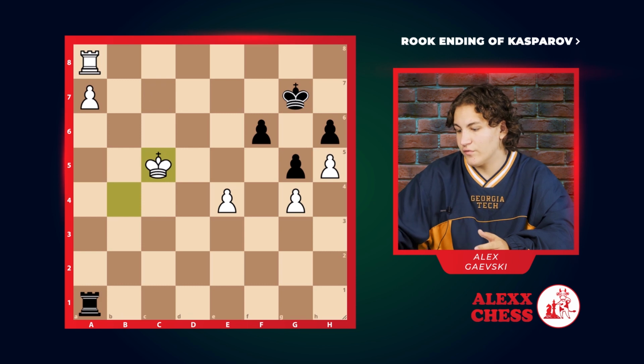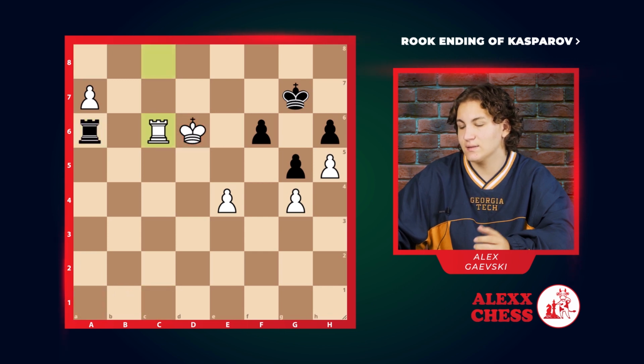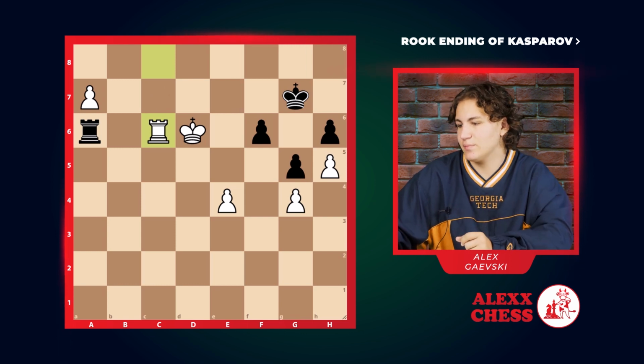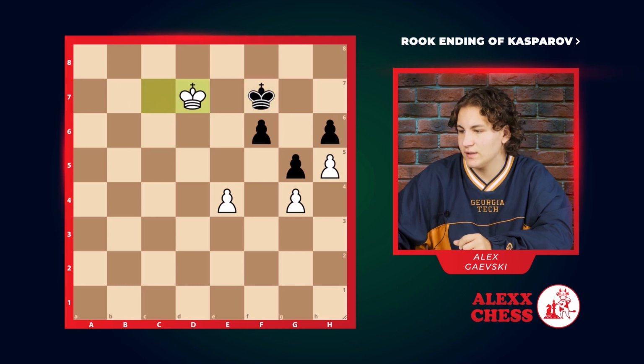Obviously, there's another move for c5, c1 check. He goes d6, a1, c8, a6, c6, and remember the position that I told you to keep in mind? Exactly the same position. a7, c7, takes, exchange, and obviously let's see how this position ends.